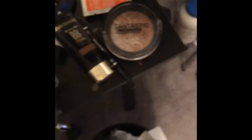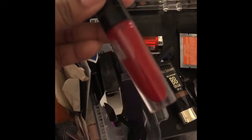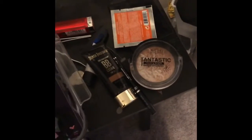No. I don't know about this. This looks a little dried out. Wet n Wild. It's cheap. This I actually do use from time to time. So this can go in here with the lippies.